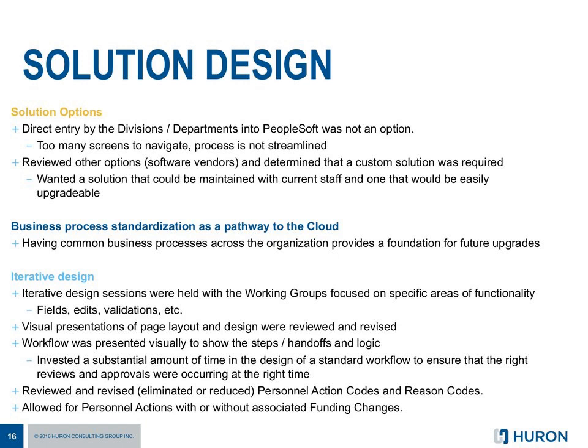Our solution design, when MD Anderson was looking at options for replacing Lotus Notes and these clunky Excel systems, they realized that direct entry by the divisions and the departments into PeopleSoft was really not an option for the organization, because PeopleSoft, while a great system, takes too many screens and too much time to get through. So MD Anderson reviewed other options available, software vendors, and came to the realization that the best thing for them was to develop a custom solution that met their needs, that would be able to grow with them through upgrades and the transition if they chose to go to the cloud.